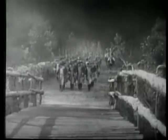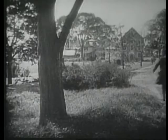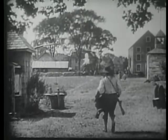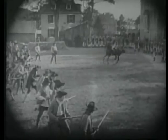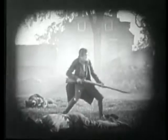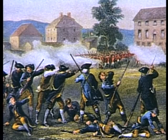In April 1775, British troops began to move from Boston to the nearby community of Concord. Along the route in Lexington, an armed colonial militia was waiting for them. They say it was the shot heard round the world. No one knows who fired first, but the battles of Lexington and Concord had begun. News of the fighting spread through the land.